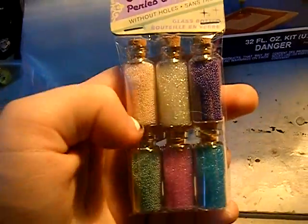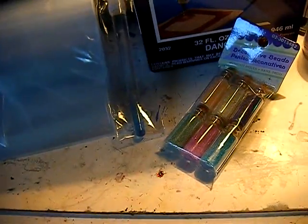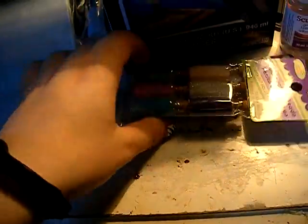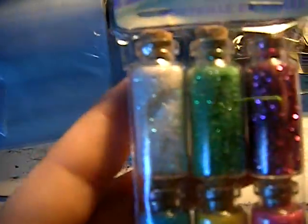These Micro Marbles, I got two of those ones. Some of them will be up for trade, by the way. And two of these colors. And then I got these glitter ones. That's what I got today.